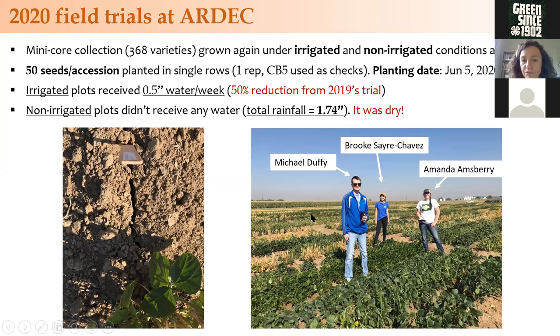These are my people. Here I have Amanda Ansberry, my research associate. Amazing, I could not do anything without her. Brooke is my graduate student. And I have Michael Duffy also. He's an undergrad that is doing a practicum with me and is working on cowpea this semester. So they have been really helpful to collect data.